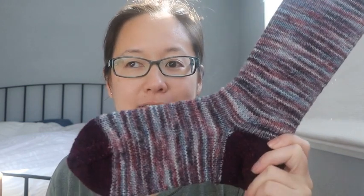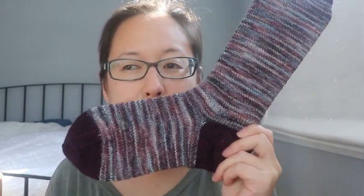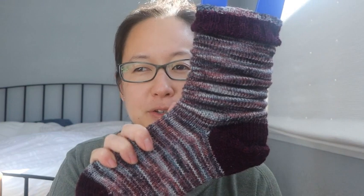Okay, so I am on the last installment of my frogging finished objects. These are the Vampire Queen socks in their new glory. They're very tall socks, but I like them. I put them on and kind of scrunched them down like leg warmers, my sister said, and they end up looking super cute with my Converse on. So these are my finished objects. I love them a lot more. I'm excited to wear them.